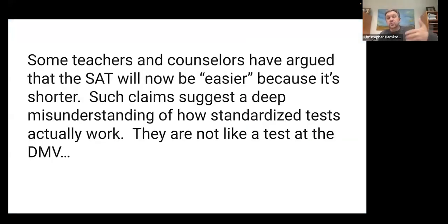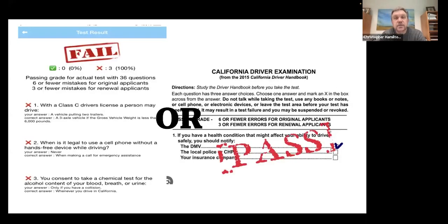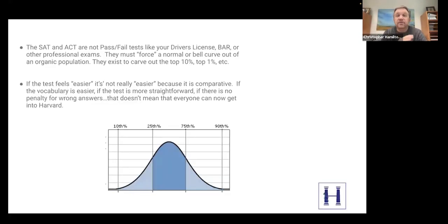But this observation that the digital SAT has shorter passages has led some teachers and counselors to suggest that the SAT is now going to be easier because it's shorter. I probably don't need to tell most of you, I think these claims suggest a deep misunderstanding of how standardized tests actually work. If a DMV driver's license test was easier, you don't have to parallel park, you might not have to address some hypothetical situation, more people will pass. The SAT and ACT are not like a driver's license test. They are not pass-fail.